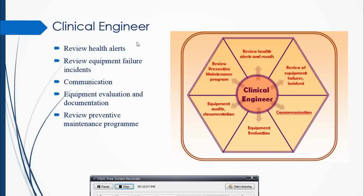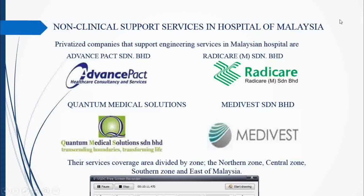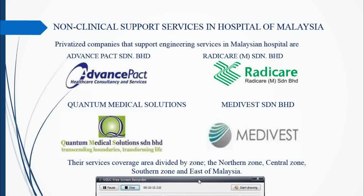Okay, moving on. Right, this is what we call non-clinical support services in hospitals of Malaysia. So you have a few companies which we have mentioned before. Privatized companies supporting engineering services in Malaysia, such as Advanced Pact, Radicare, QMS Quantum Medical Solutions, Medivest, and others. And their services and coverage area are divided by zone: northern, central, southern zone, and east of Malaysia. So they have the division of their zones.